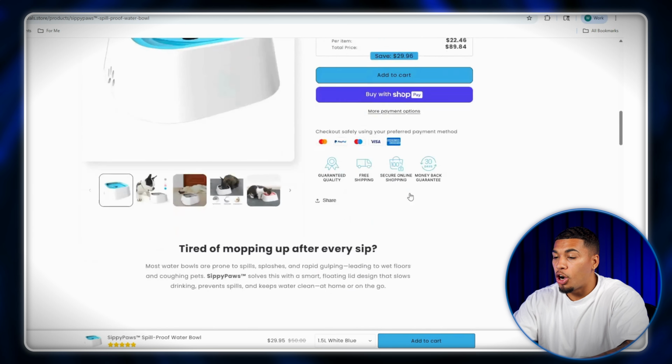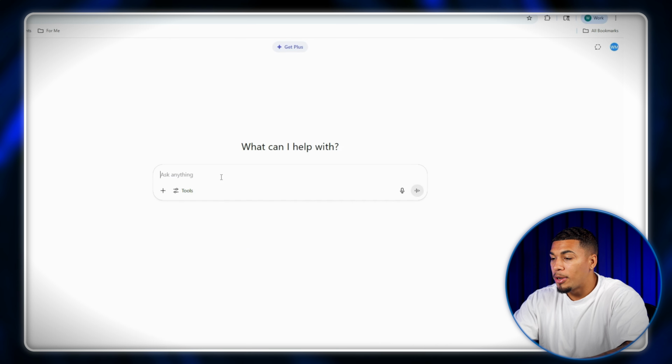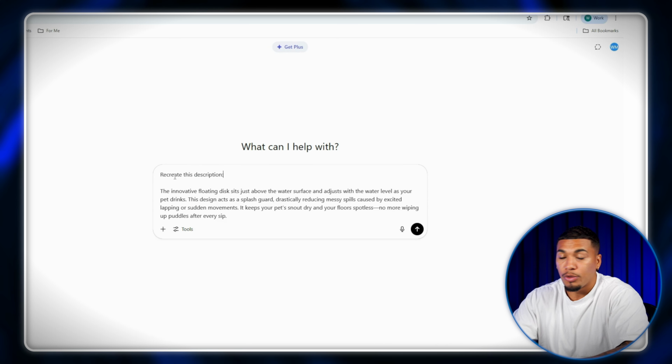And I'll now be showing you how to fully optimize your website's copy for an even better customer journey. Now, one of the best ways to do this is by not reinventing the wheel. So let's come over here and actually open up one of our competitor stores, copy all this text, open up ChatGPT, and we're just gonna ask it to recreate the description.